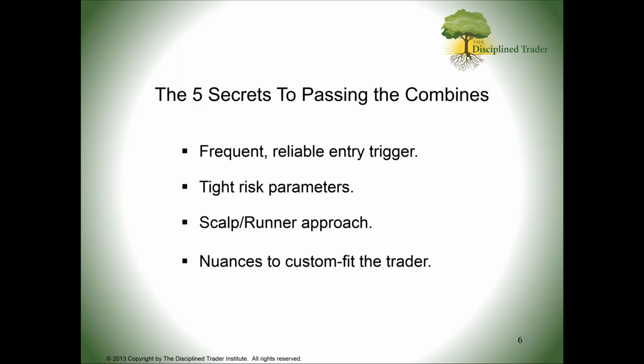And nuances to custom fit the trader. I find that the mental and emotional issues of the trader are very important, and unless you can control that, you're not going to get very far. You need to run your trading plan the way it's written. Nuances are something that I won't go into in this particular presentation, but they're optional rules that you can use to fit the kind of person that you are. That's all I'll say about that. And we use that in our trading plan. And you need a clear, preserving exit strategy, meaning that when you get a profit, you need to really defend that as opposed to allowing the market to come back on you and so on. So there's a number of things that you need to do.